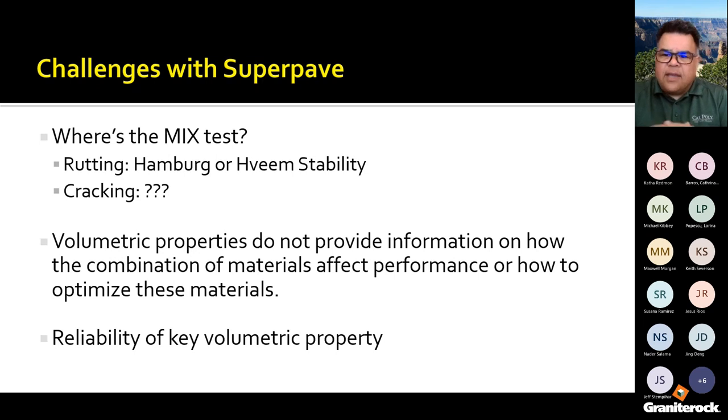All we're doing is saying, is the binder selected appropriate, and do we have enough, and how much binder do we have in there? That's the only way we're going to know if we're going to have something that's going to crack or not. The other thing is that when we start to add other materials, like recycled materials, anti-strips, rejuvenators, or other types of performance materials, the volumetric properties do not really tell us what effect those materials are going to have on the overall mix performance.